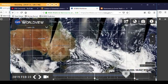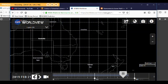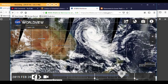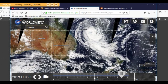So here it is from today, the 23rd. Here it is from yesterday, and the last time I showed this was, can't remember. Here it was from the 19th, where it was kind of coming down. Here it was from the 20th.